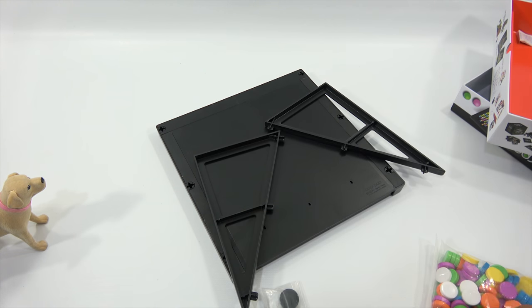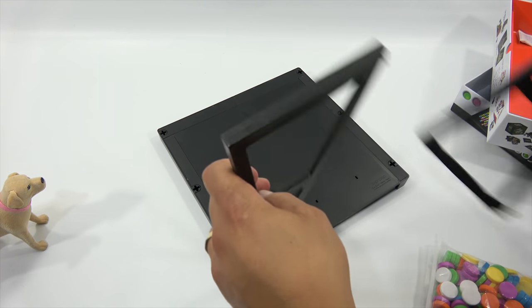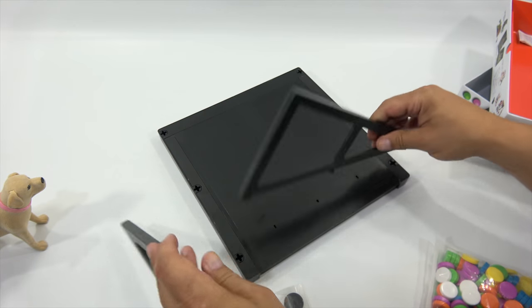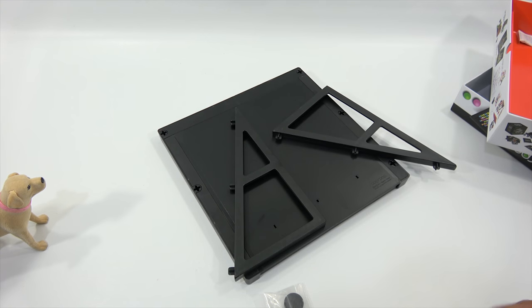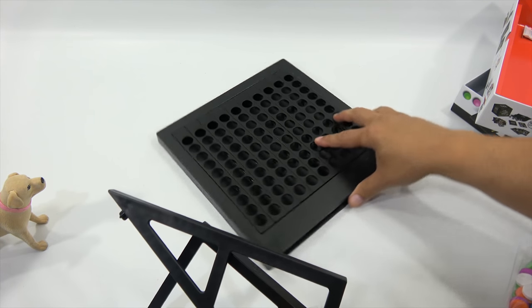All right, so I don't even know how to set this up yet. Do they go this way, or this way? We're going to see. Let's turn this back over so we can at least look at the game. Oh, these come out.